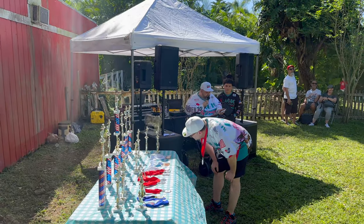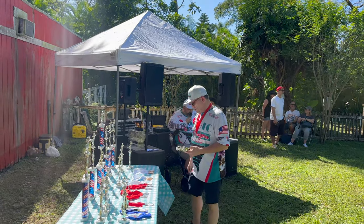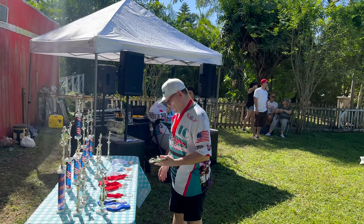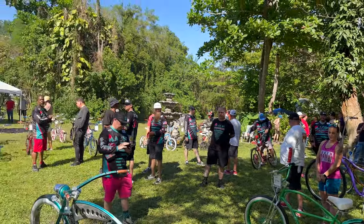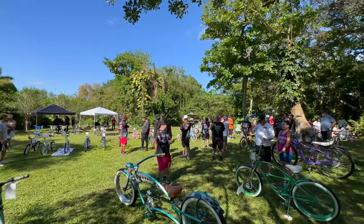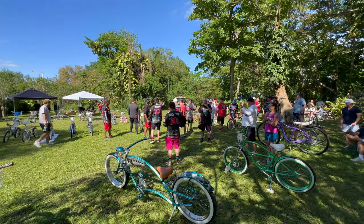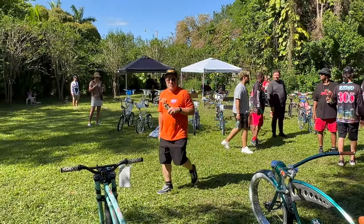Best new Hutch, let's call it the best repop Hutch. Actually, it's only 1 and 2. Second place is Jay with a Chrome XL 29. First place, Tom Bolliger with a gold Trickstar. Sheesh. All gold Trickstar. Tom Bolliger, first place with the new Hutch. Dang. Yes, sir, Tom.